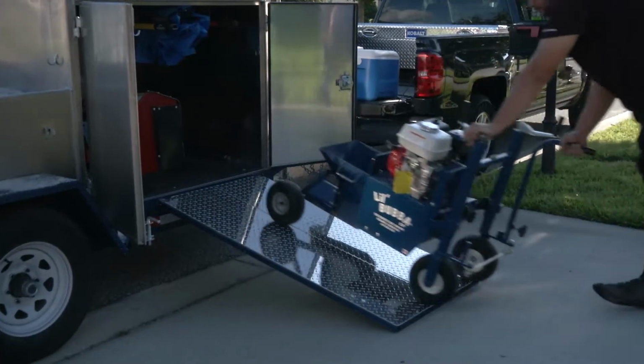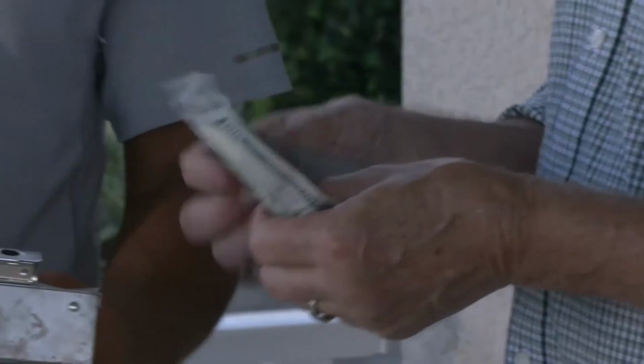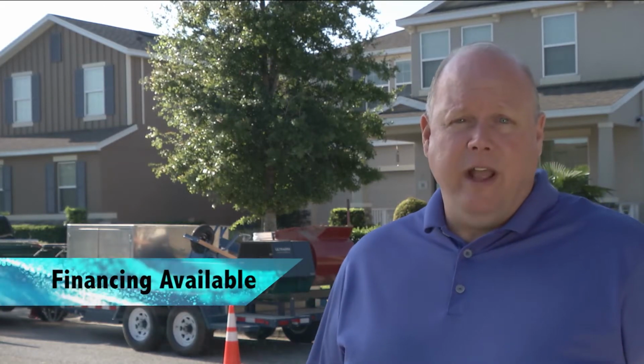Concrete Edge Company. What else you probably don't know is this system is a tremendous profit generator for you and your family. We'll show you later how you can be paid $1,160 in less than a half a day's work. Oh, and by the way, financing is also available. And in one day, you can make enough money to make your monthly loan payment.